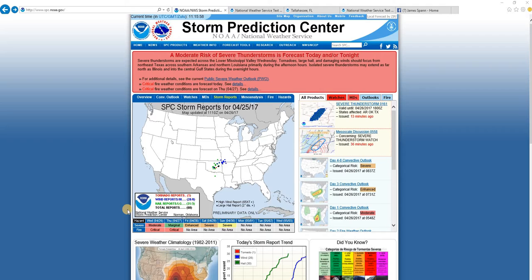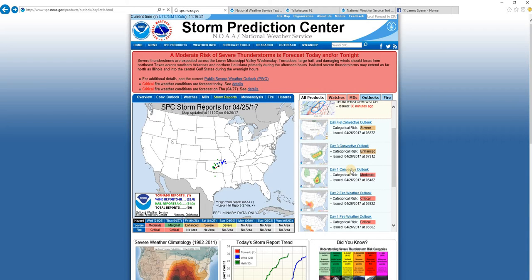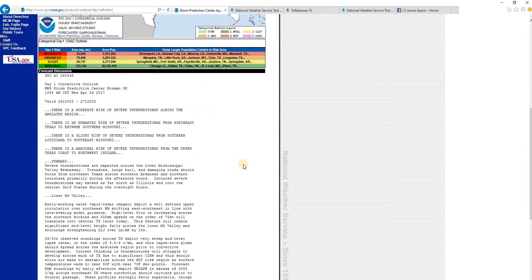Here is where I suggest always starting. This is the Storm Prediction Center. These are the people in Norman, Oklahoma that monitor the entire country 24 hours a day, 7 days a week for any potential severe weather. They do what we call convective outlooks, and they do them really day 1, 2, and 3, and then they clump day 4 through 8 together for those risks for the long range.